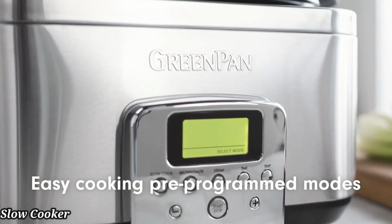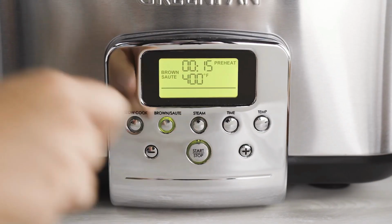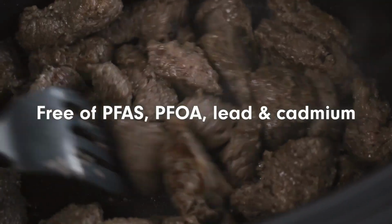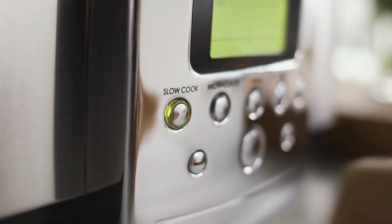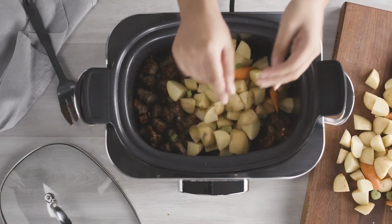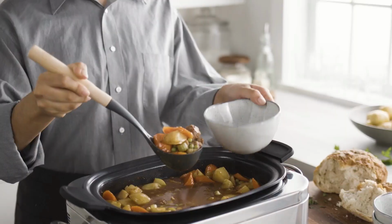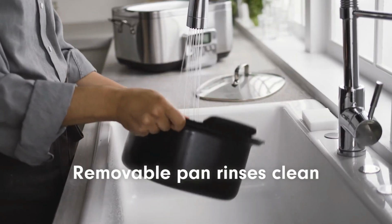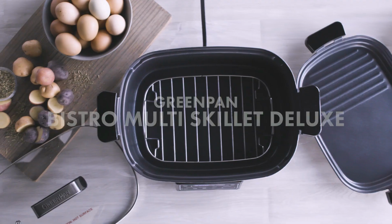Slow Cooker, the GreenPan Elite, 8-in-1 programmable 6QT Electric Slow Cooker is a versatile kitchen appliance designed to simplify meal preparation. With 8 cooking functions: slow cook, sear, sauté, steam, bake, roast, sous vide, and keep warm, it offers endless possibilities for your culinary creations. The 6-quart capacity is perfect for families or batch cooking.